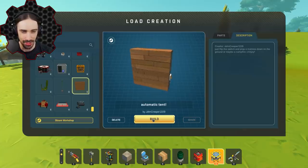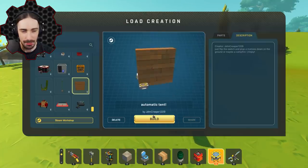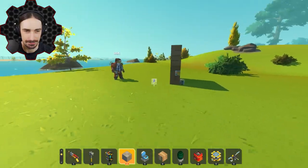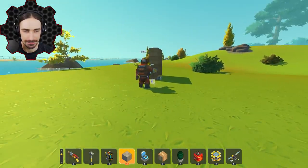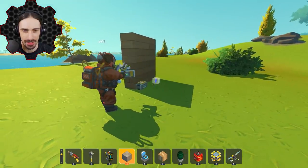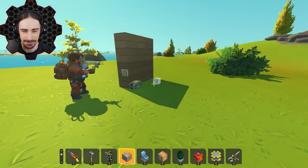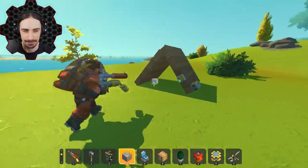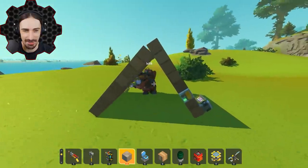Okay, I'm trying to. This is by John Creeper 1229, and I want you to guess what it is. Here you go. It's automatic. Okay, well, clearly it's gonna open up. I'm gonna give you a hint. It's automatic. It's a cell phone. Automatic cell phone. Nope. Is it a tent? Yep. It's an automatic tent.